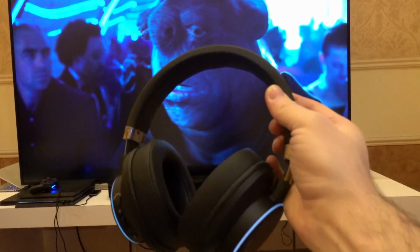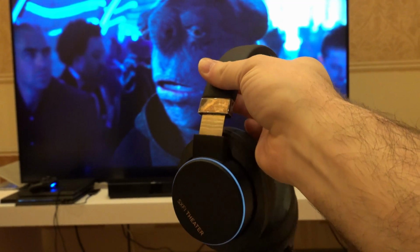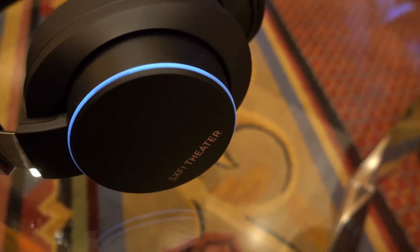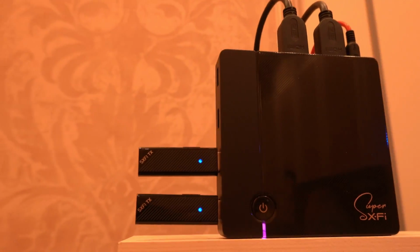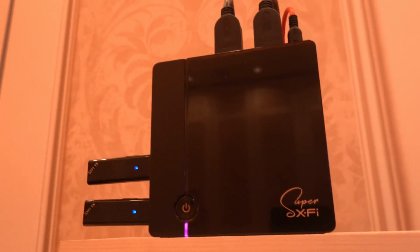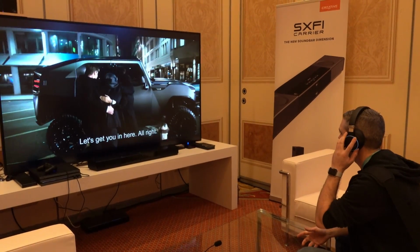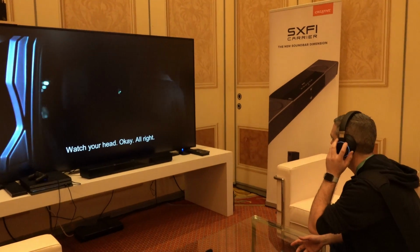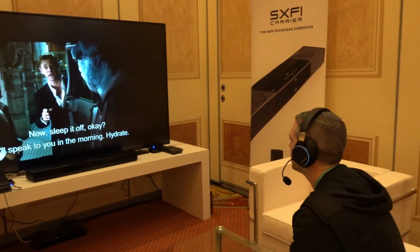So a set of headphones that's specific for movies, but it doesn't mean that you can't use it for gaming as well. And the cool thing with that was they actually had it hooked up to a box that was sitting on top of the TV, and essentially it was streaming our content from the TV directly to the headphones that we were wearing.